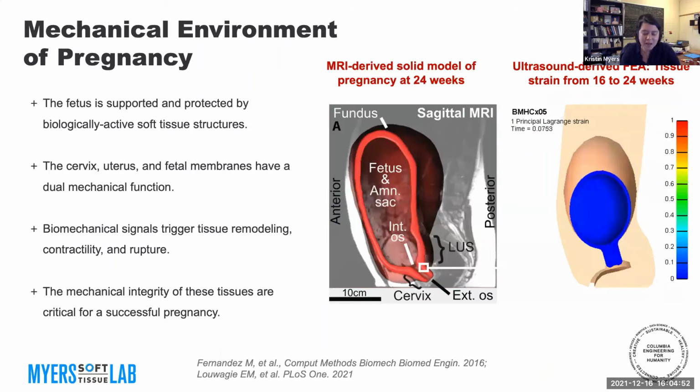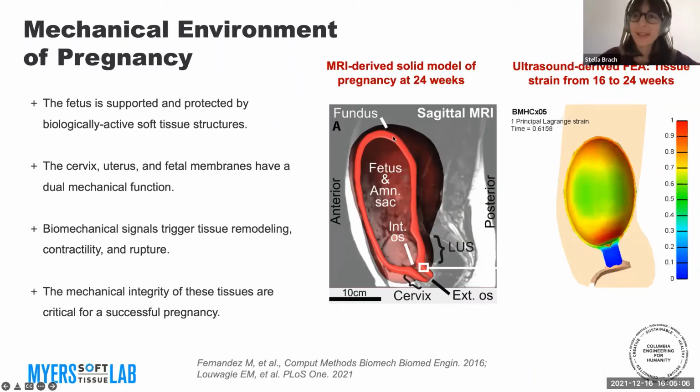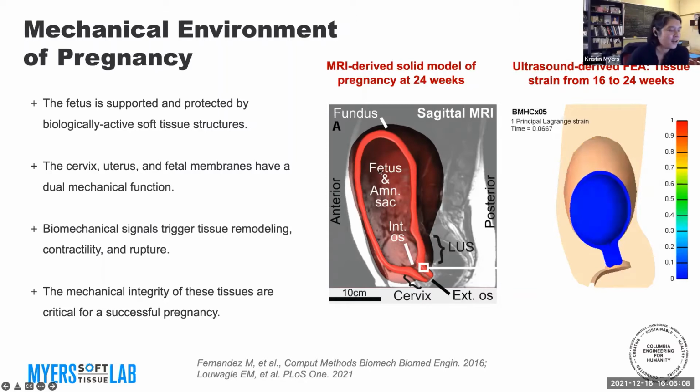So me as a mechanical engineer studying pregnancy, this should be kind of an easy sell for you. Here I have a sagittal view of a 24-week pregnancy. Can you see my pointer? Yes. Okay, perfect. So this is an MRI of a 24-week patient. You can see we've basically segmented out the uterus is here, the cervix is here, the baby's head is here.